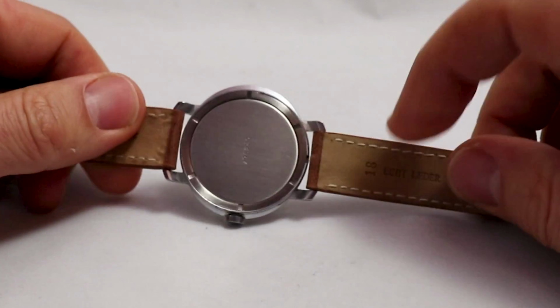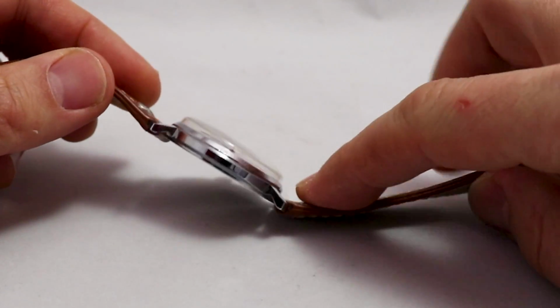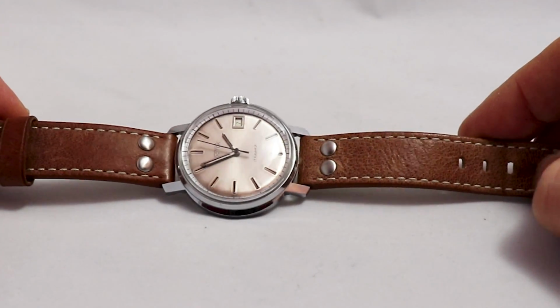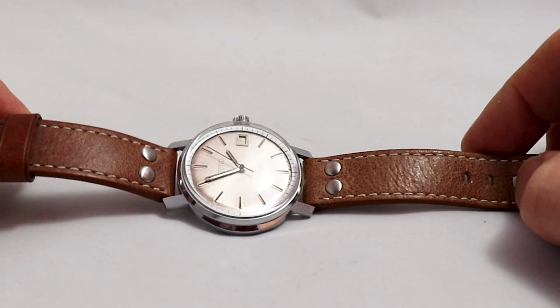It came with another strap, which I like, but I like more this Eichmüller strap with those rivets. By the way, the rivets are not true. See that? They don't go through the leather. This is a downside, of course, but I really like the look together with this type of Tula watch.